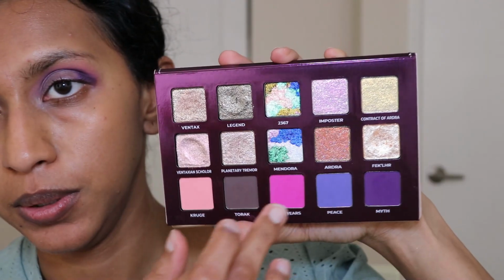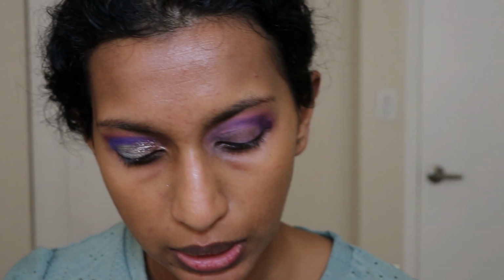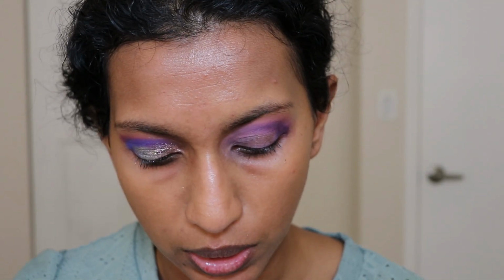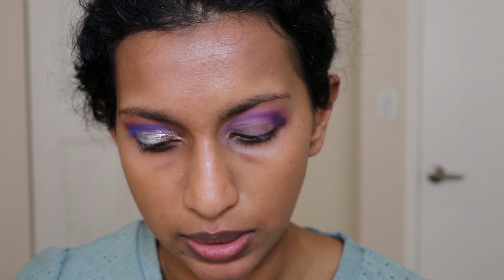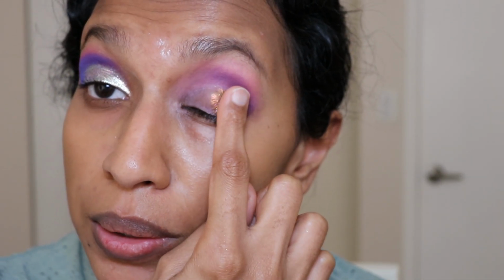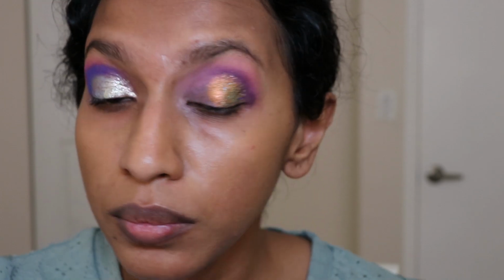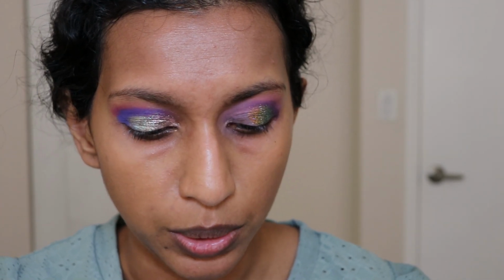I am going to probably do the shades Imposter and Ardra with purple. So that's going to be interesting because this is Ardra, that's Imposter, and I'm going to mix it with that purple. Let's see how this goes because I have no idea how this is going to work. So Ardra is really beautiful. It's very, very strong and very shifty. Definitely deserves to be on the outer corners of this look. So I'm going to put her here. And it's got this very intense green shift, and I love green with purple, which is why I decided to put that color right there.